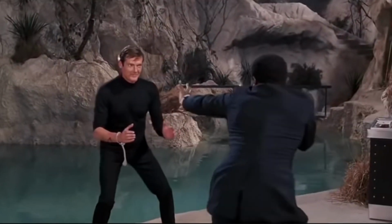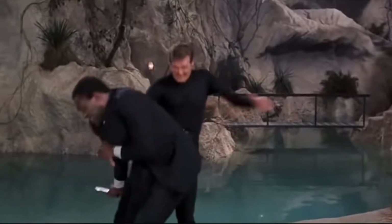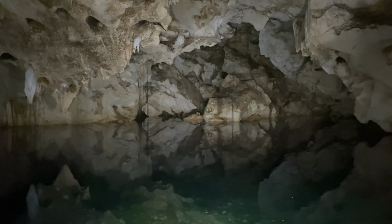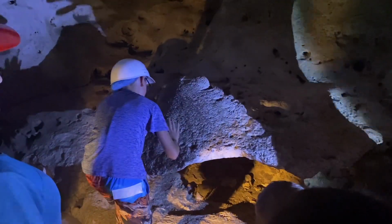Another cool thing about this cave is that they actually filmed a portion of a James Bond movie in this cave, Live and Let Die. It's in a beautiful cavern with water, with beautiful reflections of the stalagmites hanging from above. It is super beautiful. Another highlight was the rock inside the cave that sounds like a drum when you bang on it.